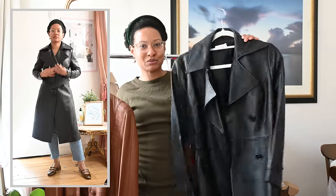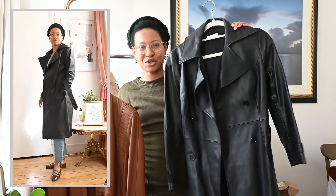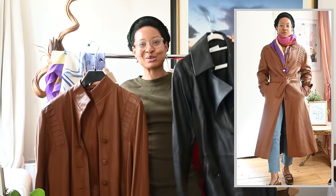I tend to opt for this black one more in the fall and in the winter, like as winter is just starting to turn to spring. But then in the spring, when we get more into like April and whatnot, I tend to wear this brown one more. I also wear it a lot in the fall. But either way, you see tons and tons of women wearing black trench coats just like this.